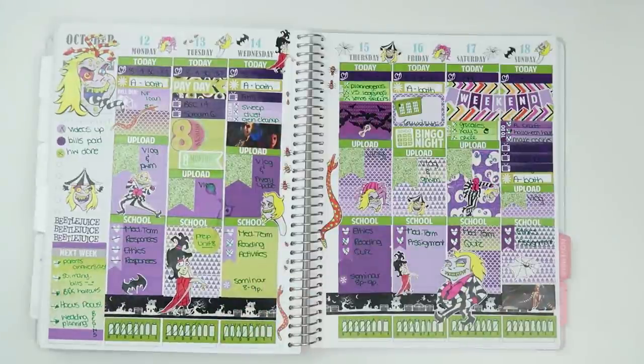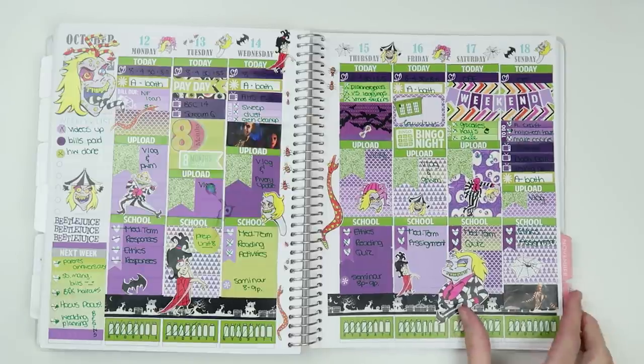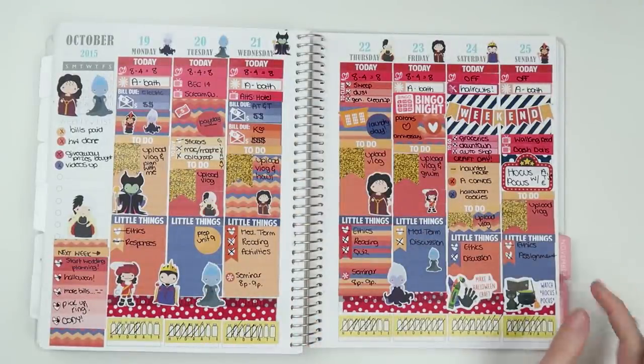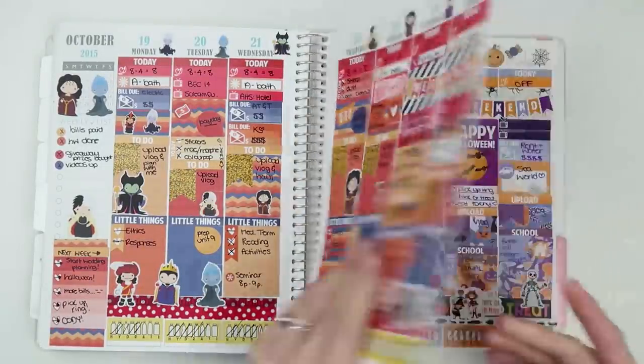And then look at this. I forgot all about this Beetlejuice spread. Oh my gosh. I love this so much. I'm definitely using the Beetlejuice kit soon. I want to use it very soon because I missed out on using it last year because I wasn't planning. So I want to use it again.